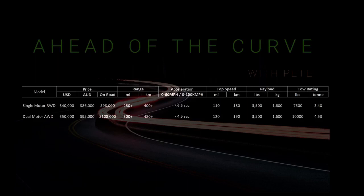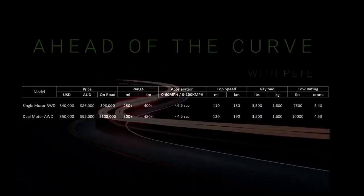The second cab off the rank is the dual motor all-wheel drive. So like I said, for 40,000, the starting option, you're not getting much. You're only getting a single motor and only a rear-wheel drive. So you're not actually getting a four-wheel drive. The second option is a dual motor all-wheel drive.